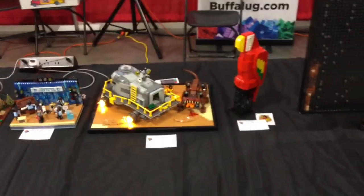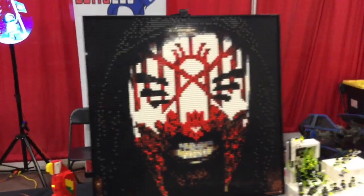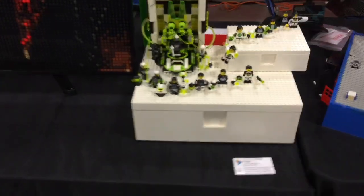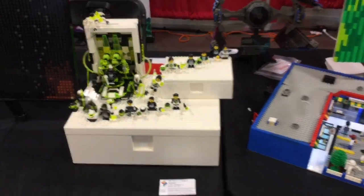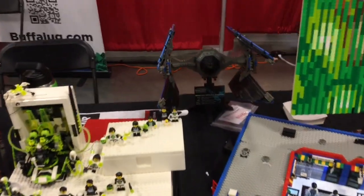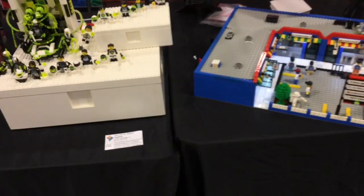Oh, classic Pirate Parrot. Not Pittsburgh Pirate Parrot. We're coming up on the dance place. This is second wave Blacktron, not first, not the good Blacktron. There's CAB's TIE Interceptor, the original.